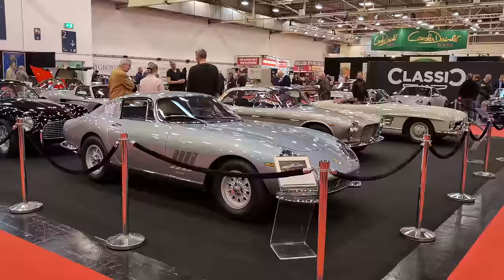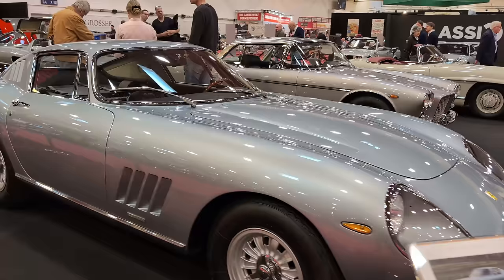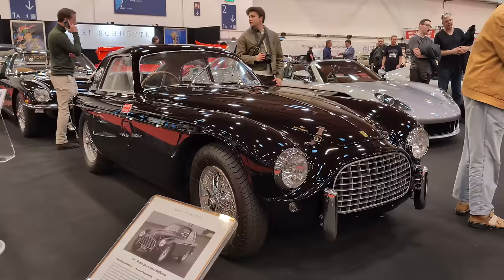Now this lineup is really impressive. Axel Schuette this year. We have a 1965 275 GTB Ferrari short nose, matching numbers, Clashiche, body off restoration by Roloff's Engineering. Next is a real heavy hitter, a 1951 Ferrari 340 America Berlinetta, so it has the big Lampredi engine in it. Holy smokes.